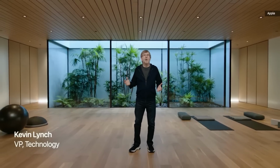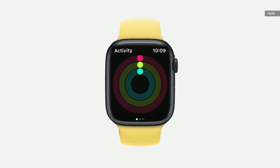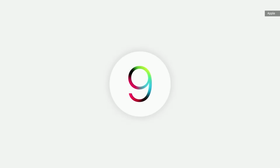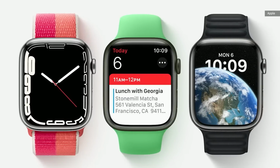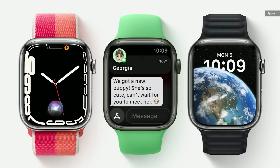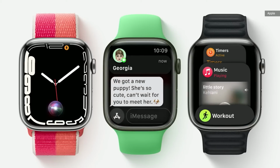Apple Watch continues to be the most loved watch in the world because it helps you stay connected, active, and healthy. In watchOS 9, we're bringing great new features to each of these three areas. watchOS 9 also introduces a refreshed Siri UI and new banner notifications. And active apps will be pinned to the top of the dock for quick access.